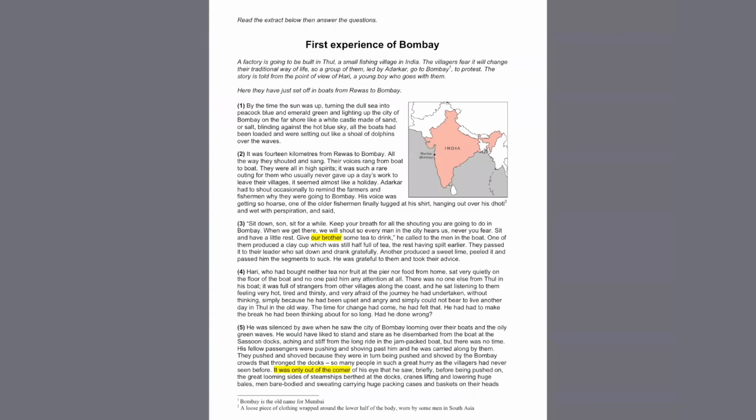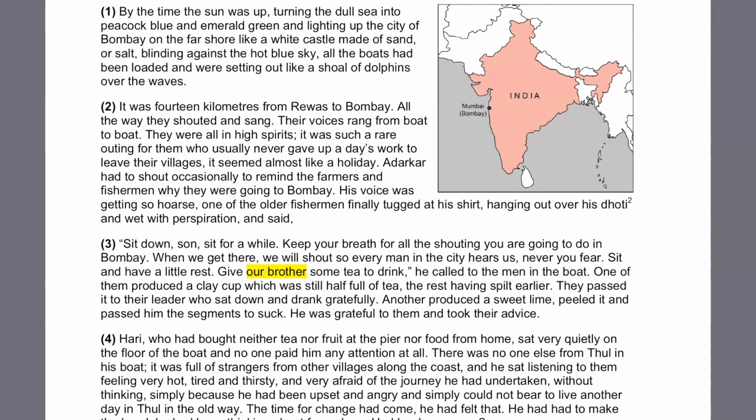Question number 2 says, the farmers and fishermen sing and shout on the beach because, right? So again, it's talking about the second paragraph. Why are the farmers and fishermen singing? It seems a bit strange, to be honest, because at the beginning they told us that they are fearful about their lifestyle changing and they're trying to go for a protest. So why are they singing over here?